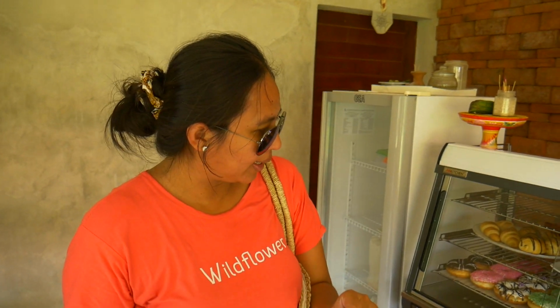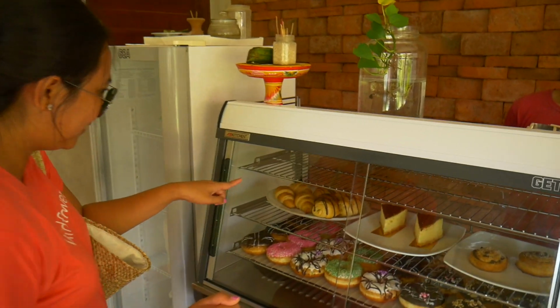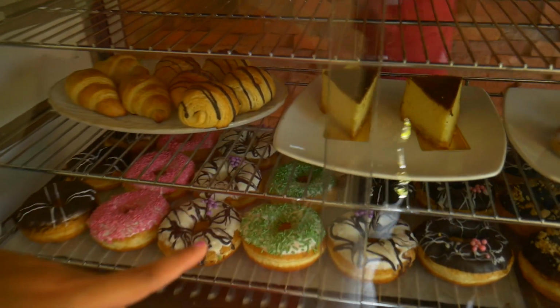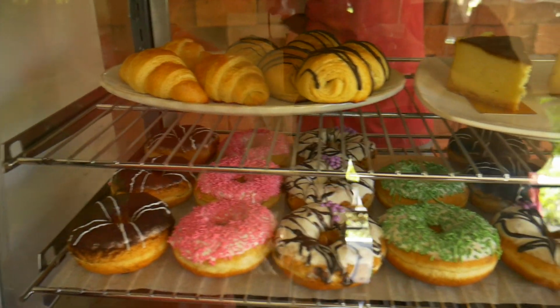So in Nusa Lembongan there is actually one bakery shop, and then I look at this one. Oh my god, all of the cakes are so tempting. Wow.